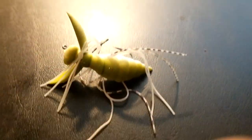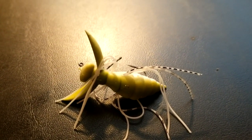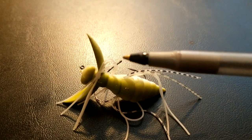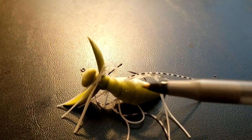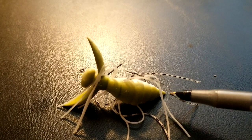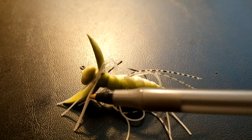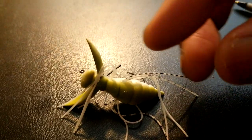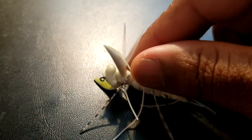All right, everybody, here it is, the Gizmo by Evergreen. Just some quick specs on it real fast. The actual length is 1.5 inches. The actual weight is 3/64 ounce. Now, one of the things I want to show you with this one is that it's a really light lure.